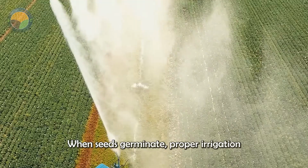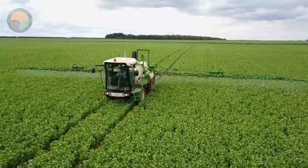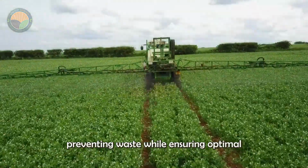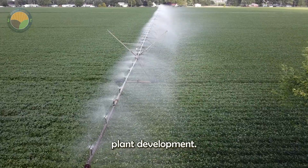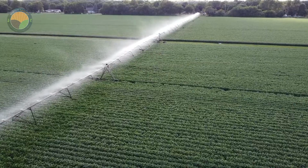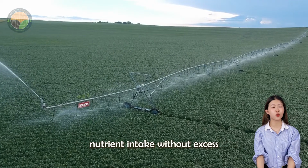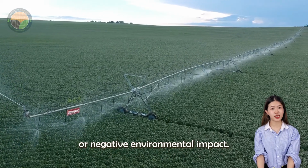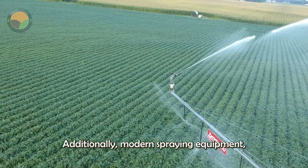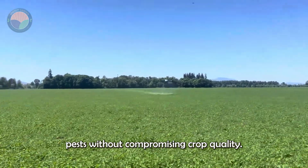When seeds germinate, proper irrigation plays a crucial role in the growth of plants. Farmers utilize modern irrigation systems that provide even water distribution, preventing waste while ensuring optimal plant development. Fertilizers are applied using advanced machinery to optimize nutrient intake without excess or negative environmental impact. Additionally, modern spraying equipment, including drones and automated spraying systems, helps control pests without compromising crop quality.